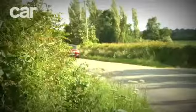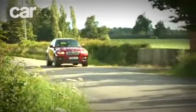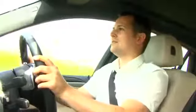And it's all come at such a bad time, really. Everyone's thinking about downsizing, smaller cars, lighter cars, fuel efficiency. 5 years ago, this could have been a great car. Now it looks like a bit of a white elephant.